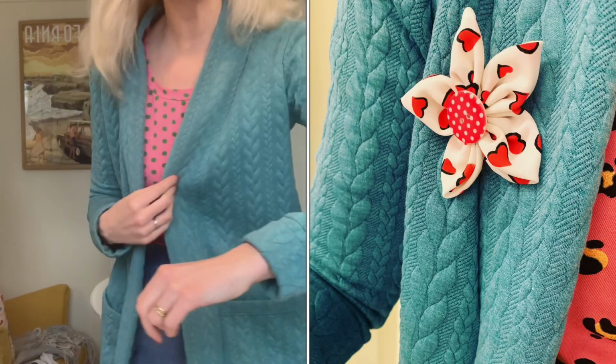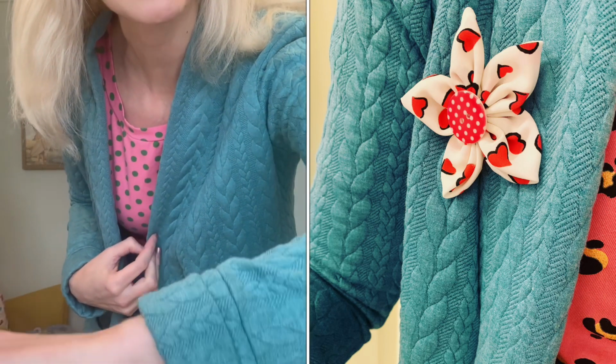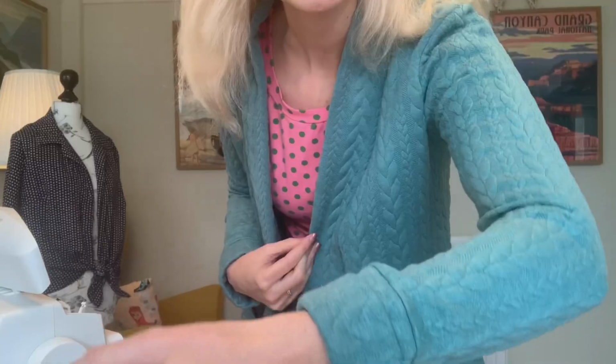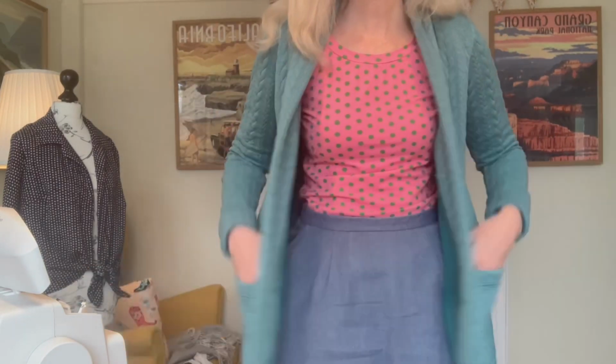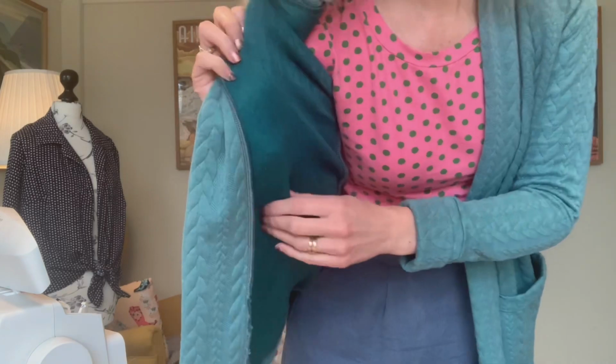The next cardigan that I wanted to show you is made using exactly the same pattern that I just mentioned from My Handmade Wardrobe, but this version is different because I've made it in a cable knit. So you maybe saw this fabric on one of my fabric haul videos recently. It's the first time that I've ever used a cable knit fabric, but I just think it's really nice. It's different on the inside. It's kind of shiny on the inside.